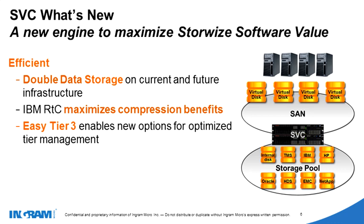So what's new? A new engine to maximize the software storage value. Double your data storage on your current or future infrastructure. IBM's real-time compression really maximizes your compression benefits. It can be used with your active primary data. It doesn't have to be your offline or your non-production workloads. We're seeing really a 70 to 80% reduction for database workloads using real-time compression with products like Oracle or Exchange and SQL. We allow you to have the efficiency with additional features for solid-state drives.